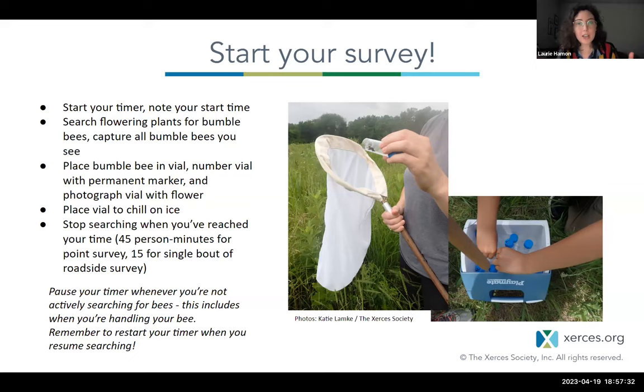Observe flowers, observe for anything feeding on a flower, and capture all bumblebees that you see. Once you've captured a bumblebee, you're going to place that bumblebee in its own vial. You're going to number that vial with a permanent marker. And if you caught the bumblebee off of a flower, photograph that vial with the flower it was on, so that we can keep track of what species of flower these bumblebees are actually visiting. Then you're going to place your vial to chill on the ice and continue searching.